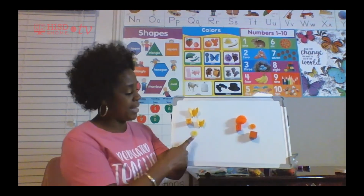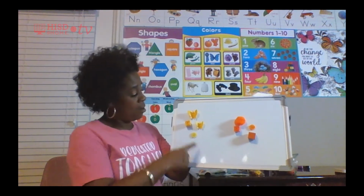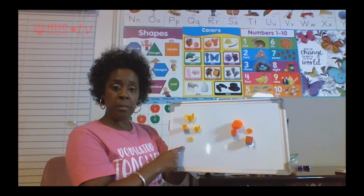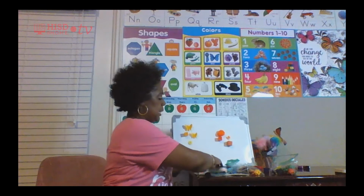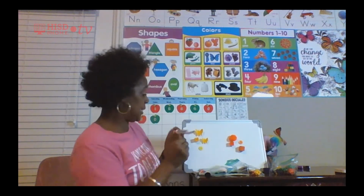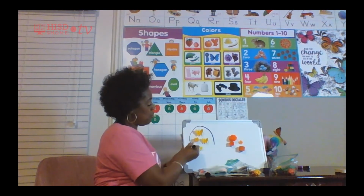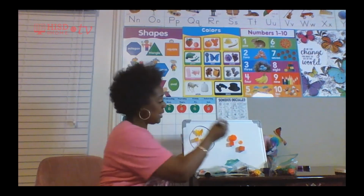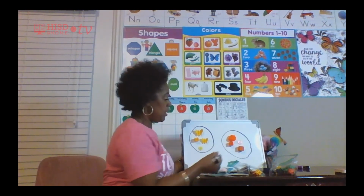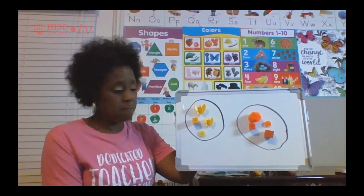You want to see? We made a yellow group and we made an orange group. Now, are all the things the same in the yellow group? Let's see. I'm going to put a big circle around the group so you can see it. Here is the yellow group. Amazing. Here is the orange group. Now let's see. Are the things the same in the groups?